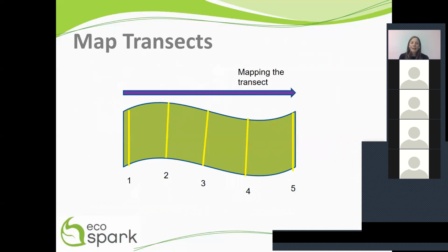The other way that you can do this is actually map out a transect and return to that site again and again. So this could be as simple as marking out a pathway that students would, for example, monitor pollinators across 50 meters of your garden.